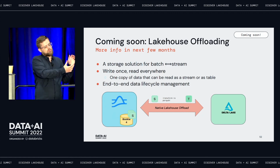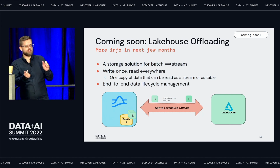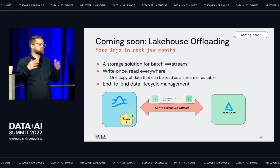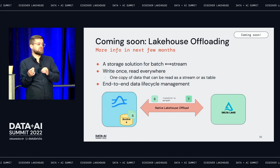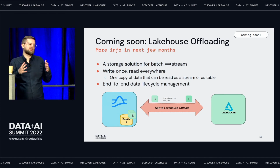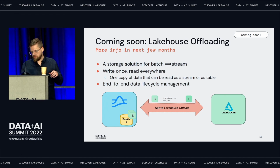when we move those segments that we mentioned earlier, once those are closed, we transform them into Parquet files right away and put those into Delta Lake, into a Delta Lake format. What I like to call the write once, read everywhere. So you write it into Pulsar, and now you have the ability to continue to read that data via streams in Pulsar, but also to view it as a lakehouse table. Really giving you the ability to think about end-to-end data lifecycle management. So we're really excited about this, and if you get connected with the community, we can chat more.